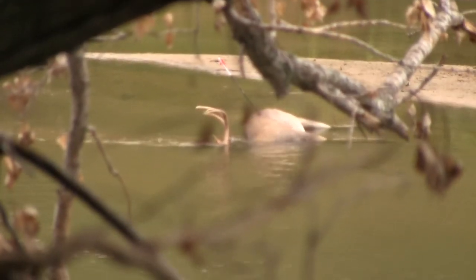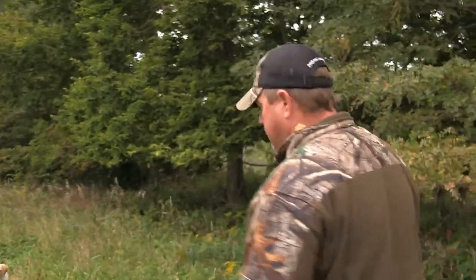Well, guys, it's the next morning. We went home last night. We looked at the footage. I thought I'd made a pretty good shot on him, but actually it was a little further back than I wanted it to. We came down here late last night. We looked around a little bit. We didn't find any blood to trail, which we kind of figured we wouldn't anyway with the angle of the arrow. So we came back this morning and found him right away. He's down here in the river. He got in the water and floated down the river a ways, so we'll see if we can get him out.